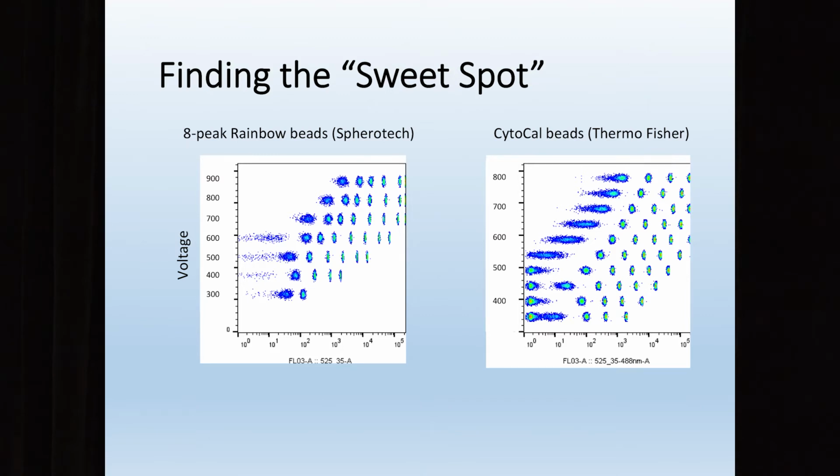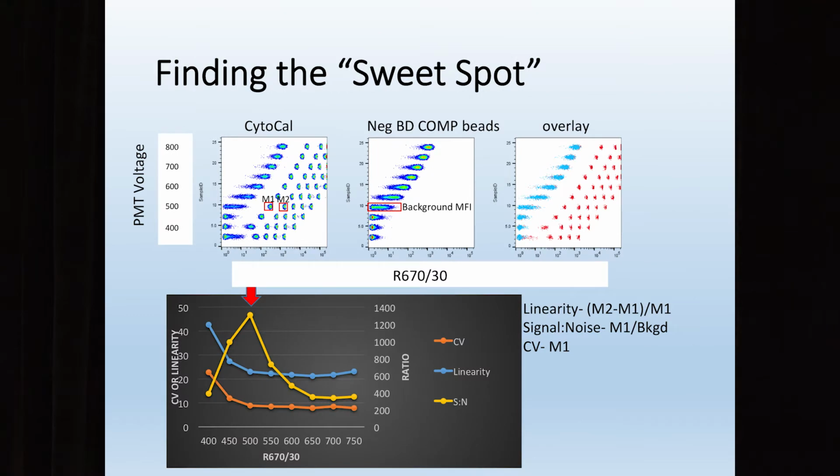They were just much easier to work with. Also, the dyes that they have incorporated, hard dyed into the beads, are more similar to what we actually use in flow cytometry. So we use these beads. And then this is how we actually did the measurements.